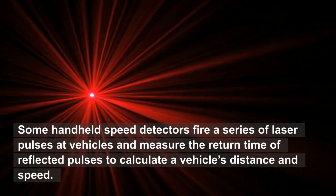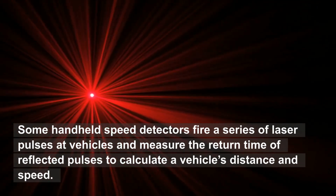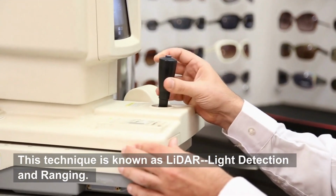Some handheld speed detectors fire a series of laser pulses at vehicles and measure the return time of reflected pulses to calculate a vehicle's distance and speed. This technique is known as lidar, light detection and ranging.